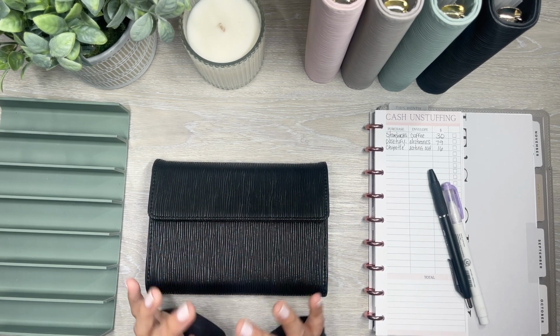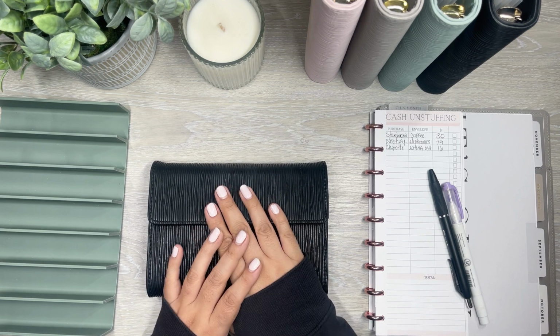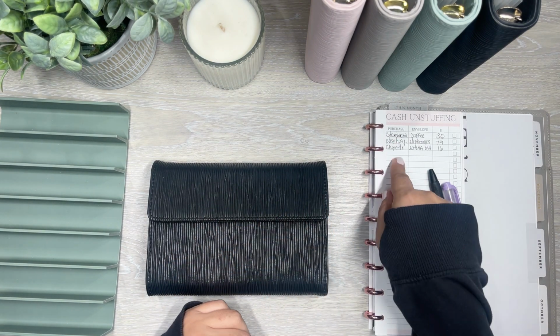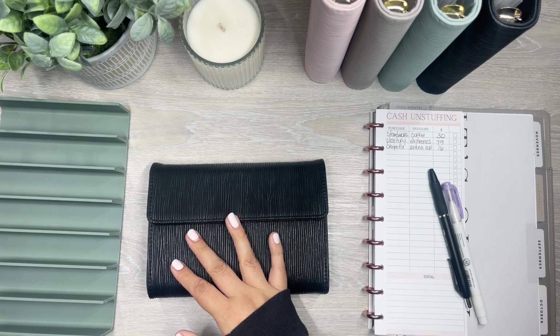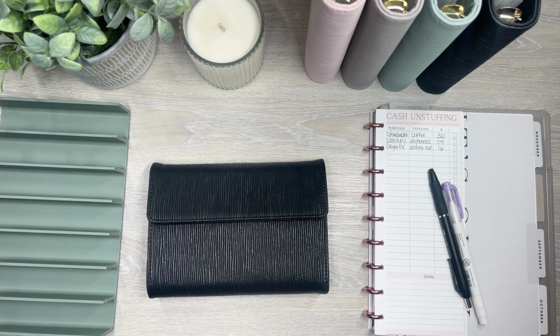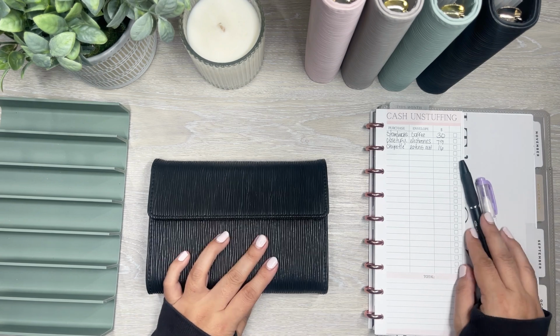Today I am cash unstuffing and then I'm going to do a little cash condensing from my envelopes. I have only 3 things I need to unstuff for. I was actually pretty good this week and didn't really shop too much with my card. So I have 3 things that I need to pull out and take back to the bank, and I'm going to do that first, and then after that I will do a little condensing because I always like to do that before I take money back to the bank.